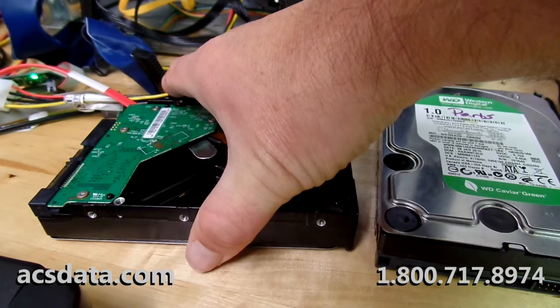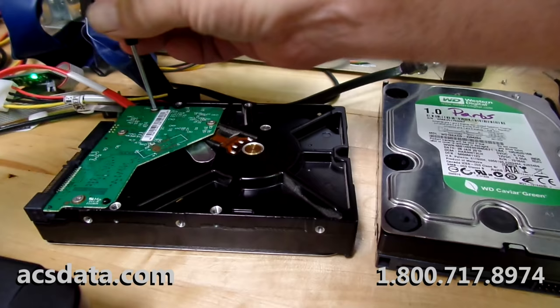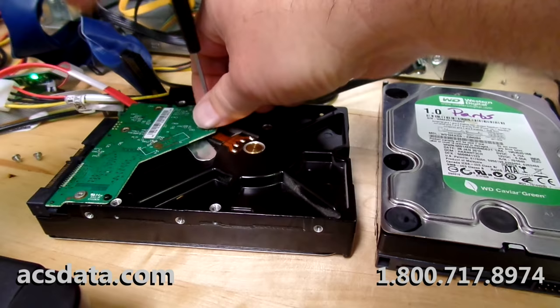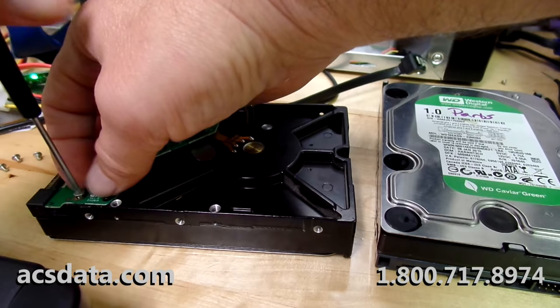And really I'm just going to do a very simple trick. It's nothing major. There's a couple ways you can do it. Sometimes you can actually remove just the PCB off of these and they will eventually, after 4 or 5 minutes, become ready and you can go through and read the ROM and things like that off of it.